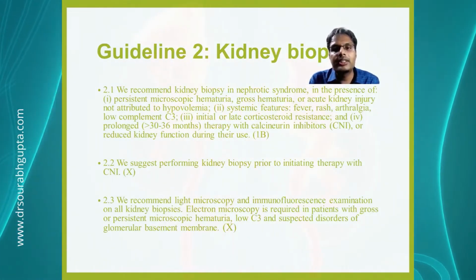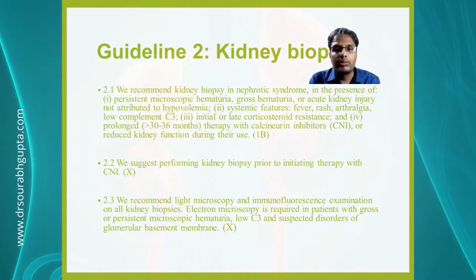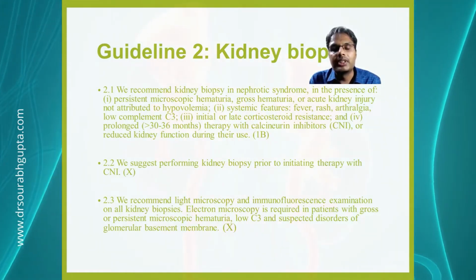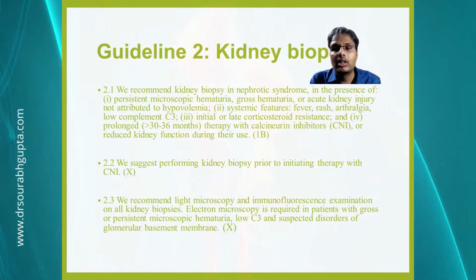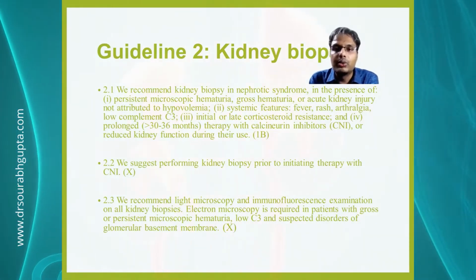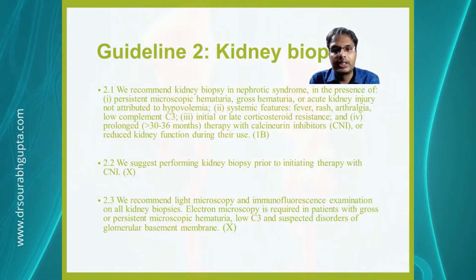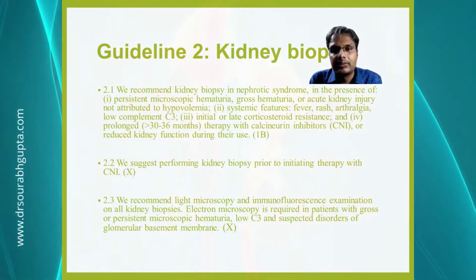So coming to the guidelines, the same thing which has been mentioned or discussed previously has been backed by strong evidence that with all these atypical features, one should do a renal biopsy. Also, if there is early, that is initial, or late corticosteroid resistance, one should do a biopsy. Early or initial is when the patient shows corticosteroid resistance on the first episode itself. And late is when there is initial responsiveness and later on they show resistance.